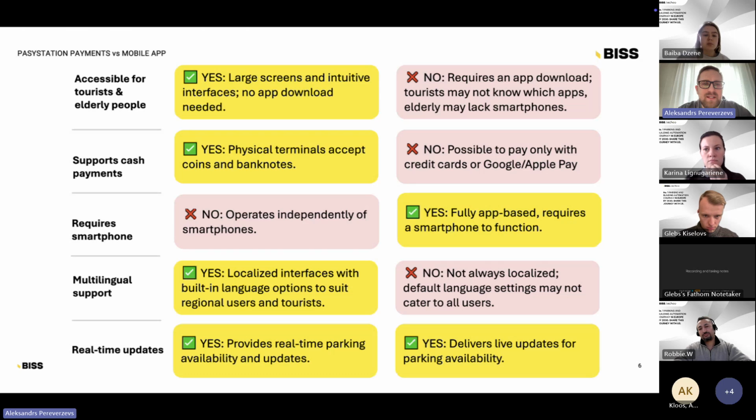First of all, it's an accessible option for tourists and elderly people. For example, if I myself travel somewhere by car inside Europe, I don't know what mobile apps are in use, for example, in Poland, in Germany, and in other countries that I go to. And for me, a much more efficient way to pay for on-street parking is to use a parking meter and pay station. This is something that everybody understands.